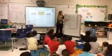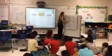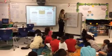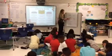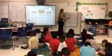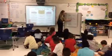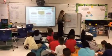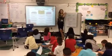Who can read the focus goal? AJ, nice hand. Let's listen while AJ reads. I can pick books that are just right for me using specific guidelines. Good job. Okay, check off the chart below as you pick 3 to 4 just right books from your classroom library. What 4 things am I going to fill out for each book?